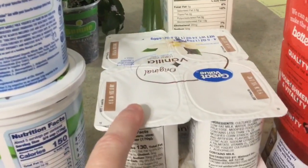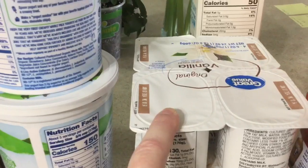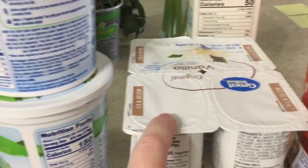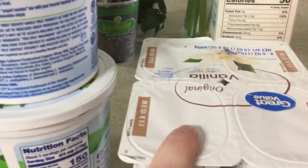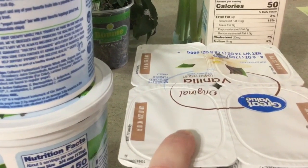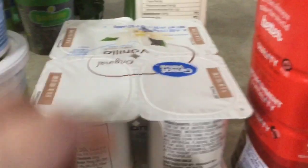These yogurts I eat now, just once here and there. I just do not have time to make homemade yogurt at this time, nor am I able to get my hands on raw milk right now from a local farmer. So, Great Value. These were $2-something, $2.23, $2.26, something like this, but they're down to $1.96. So I got 8 of those.